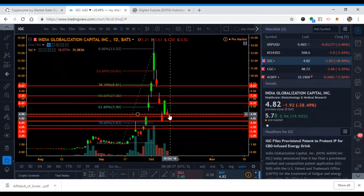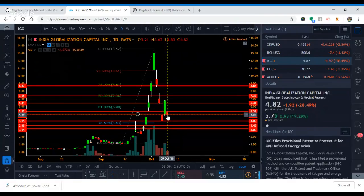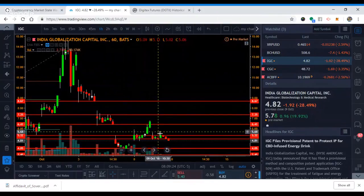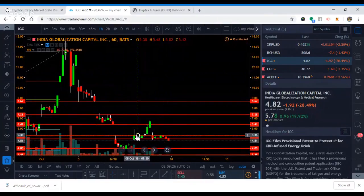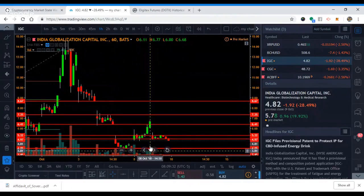Since then we've retraced. We did not go back and retest the same levels. Rather, we actually met support at our previous resistance level. As you can see right here, where we met support is damn near exactly that. Let me see, what was this opening at? We opened at 4.05 and closed at 4.82. So if we go deep in there, it wasn't that big of a difference. Look at the hour. You can see real easily where we're fluctuating.